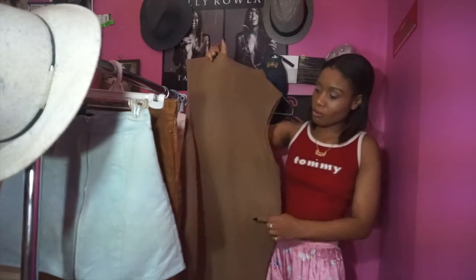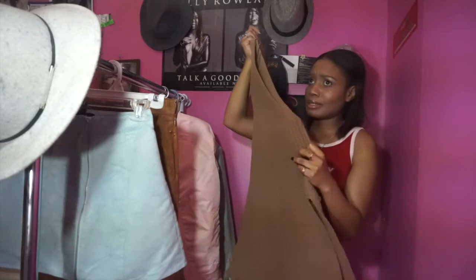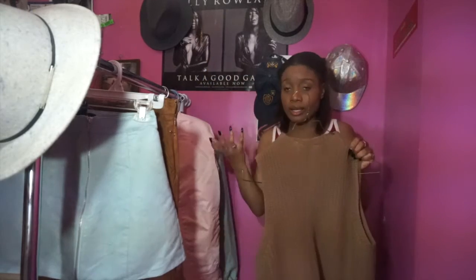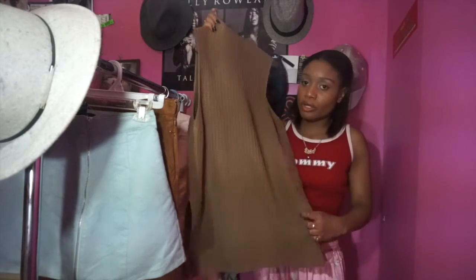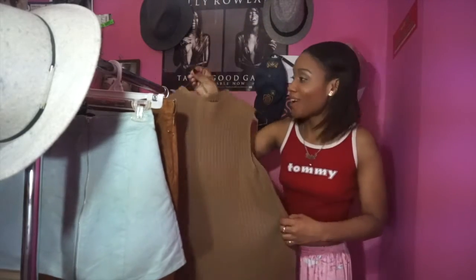Again, it's that camel brownish color that's definitely on trend, and the knit material is definitely on trend. I've been seeing everybody with a knit sweater. I have two others that are long sleeve. This one is getting into spring, you don't have to wear a coat with it or a leather jacket or whatever you wear. You can just wear it just like that. And yeah, again, stay tuned for my lookbook coming soon.